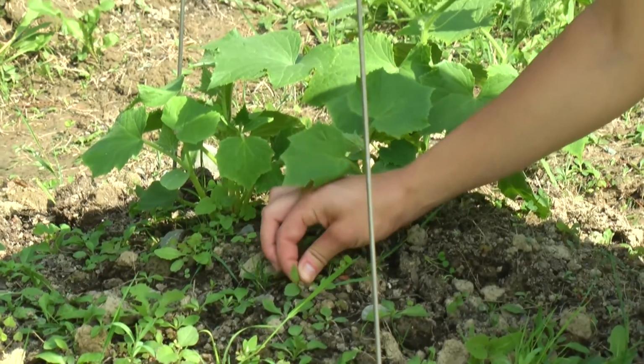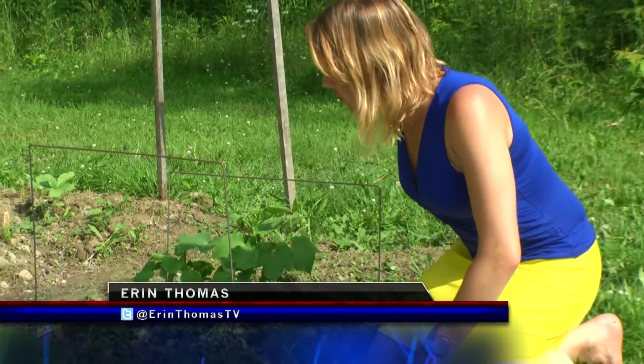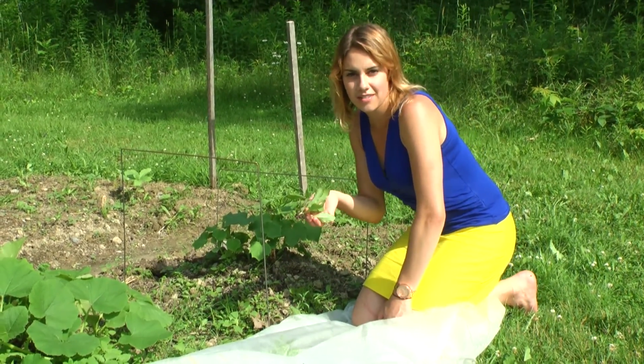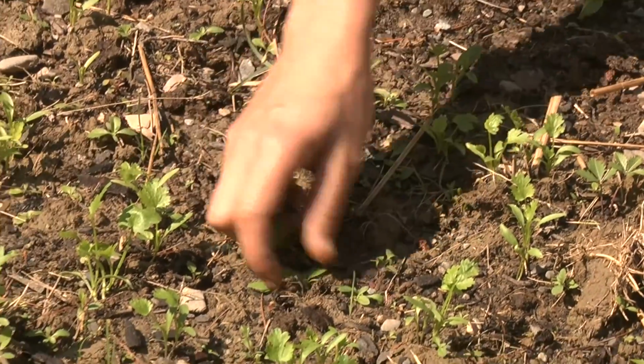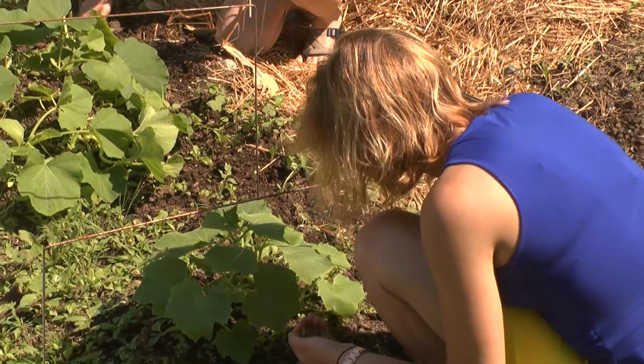When weeding your garden, you want to make sure to pull out not only the ones closest to the crops, but also the ones that are far away from the plants, that look like they're about to come to seed. It's really important to get in here and try to weed out the unwanted ones so that these seedlings aren't going to have to compete for water, light, and nutrient resources.